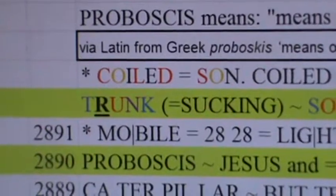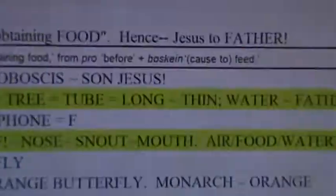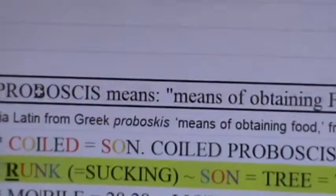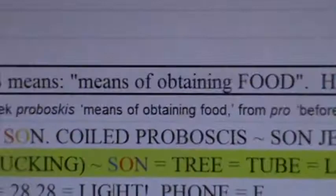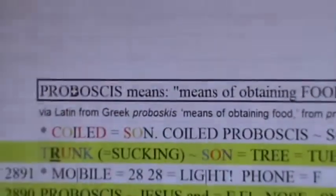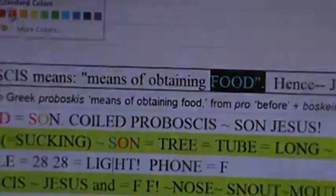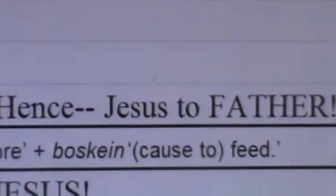All these terms that parallel sun related to the proboscis, long, thin tube, okay? Straw. I should write that one down. But look at this, this gets even better. So the proboscis, the word actually means, straight from the Latin and the Greek there, a means of obtaining food. Remember, proboscis goes to Jesus, the word food goes to Father, okay? So hence, Jesus is the means to the Father.